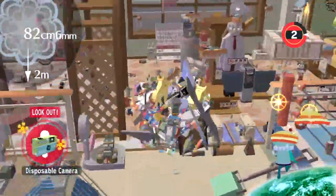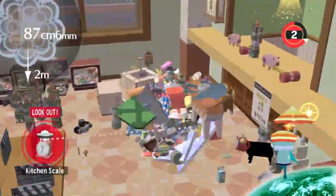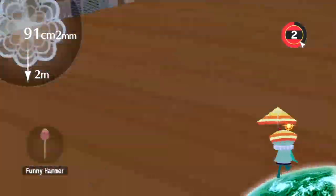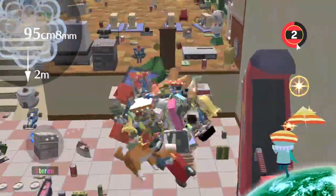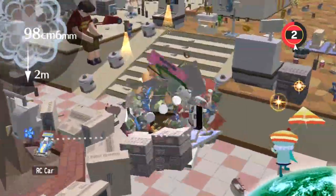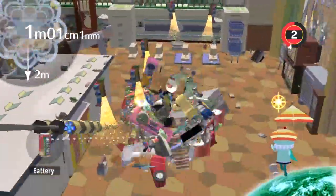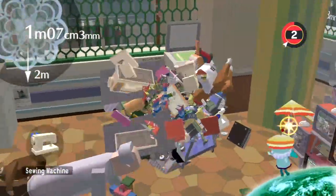So we're going to stick down here for just a little bit longer and pick up the things that we can, which with that size boost, we can pick up a lot of stuff now. That was a pretty good size boost. All right, so we're at 0.9. Come on, get me up to 1 meter. Yes, all right, so 1 meter. Just a little bit more and I'll feel safe enough to go up to the conveyor belt.